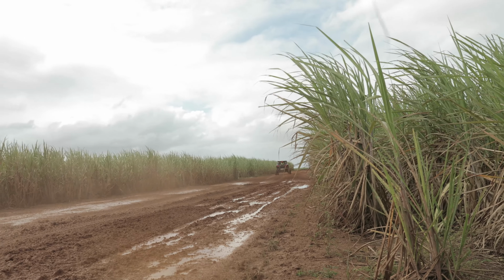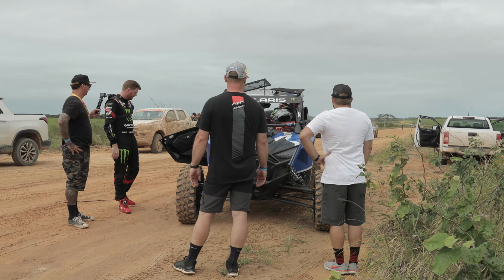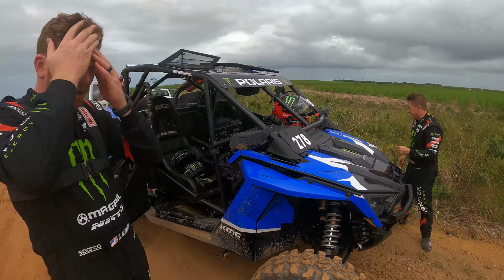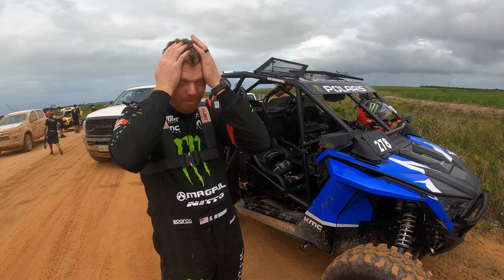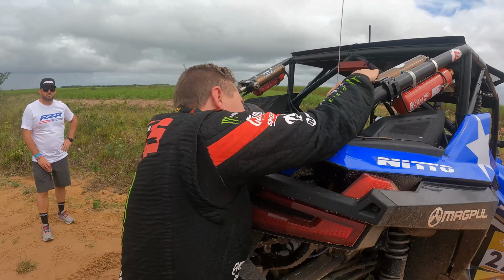Didn't take very long. It was only 4 kilometers. 2 miles. All straight, like straight graded, no real bumps or anything. Yeah, a little bit. It's more so because it's so muddy. And everybody's been through it, so it's just making ruts everywhere.